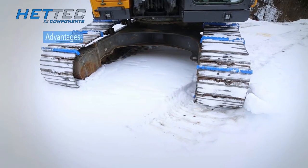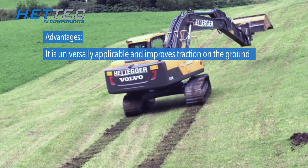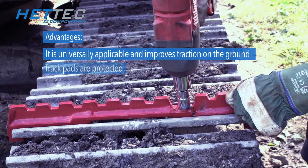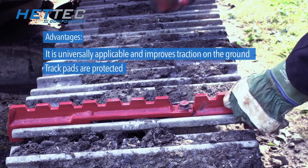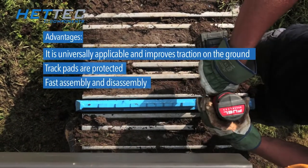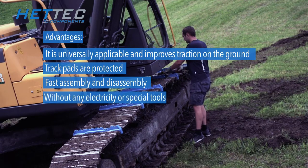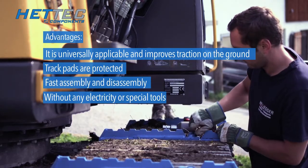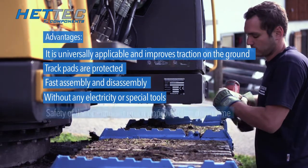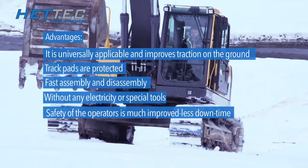The system offers the following advantages. It is universally applicable and improves traction on the ground. Track pads are protected because no welding, cutting or drilling is necessary. Fast assembly and disassembly guarantees effective use of climbing assist without any electricity or special tools. Since the safety of the operators is much improved, there is less downtime.